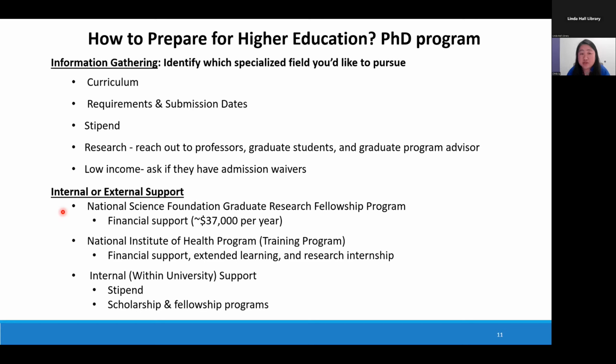Go on to the National Science Foundation website and just double check that you meet these key criteria. And again, if you're interested in a specific lab, ask that professor if they have knowledge on applying for these fellowships. The other one is the National Institutes of Health program. They have training programs that are offered as well. They offer financial support. You get to have extended learning and a research internship.